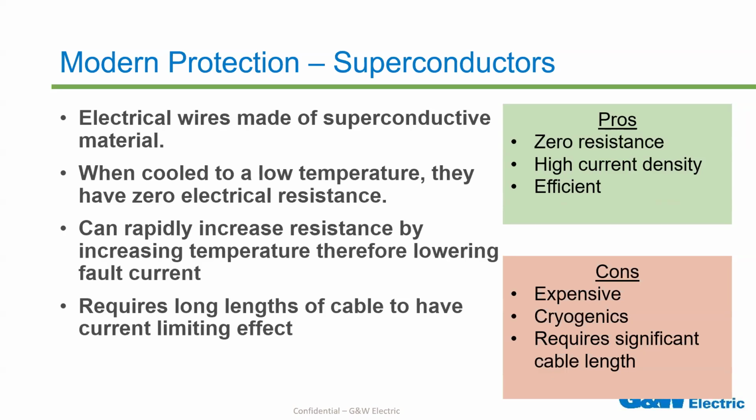Once again, there are cons. At this point, they're expensive. Superconductive material is not cheap. They introduce cryogenic hazards to your system that your technicians will have to be trained on. And once again, this requires significant cable length in kilometers or miles in order to achieve a current limiting effect. If it's smaller than that can achieve a current limiting effect, then you're going to have a lot more available bulk current in your system that you're going to probably mitigate with some other means that are discussed within this presentation.